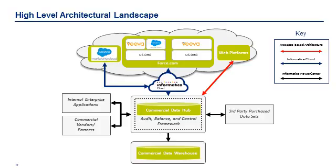Super. Thanks so much. I have another question based on this slide, so that's lucky. The audit, balance, and control framework, I see that right in the middle. Is that something that is specifically Deloitte expertise, or is it a combination of tools and other third-party applications?